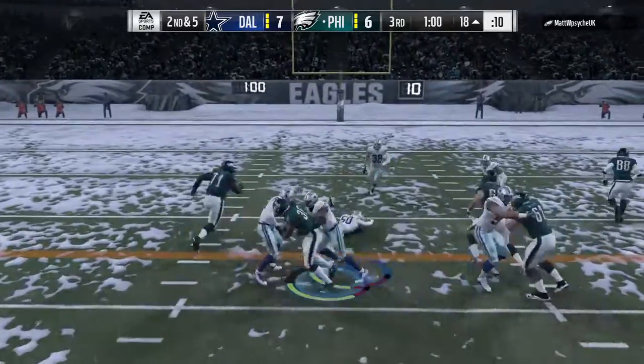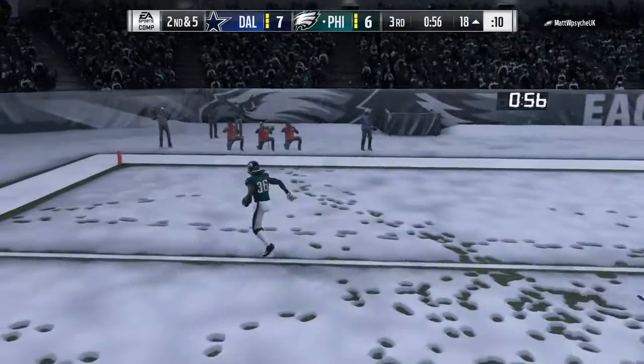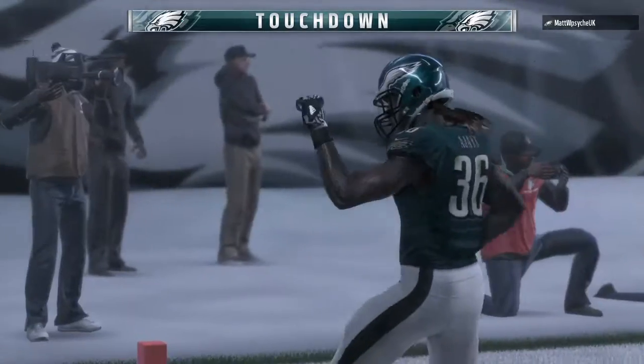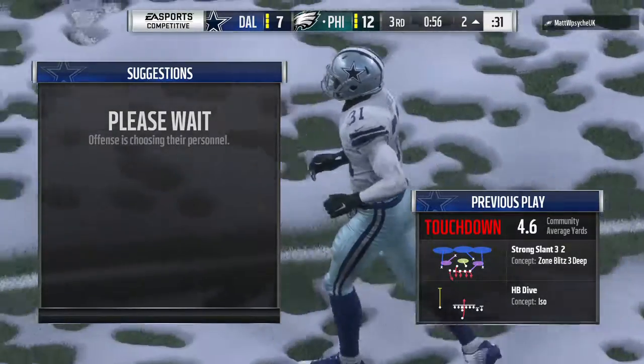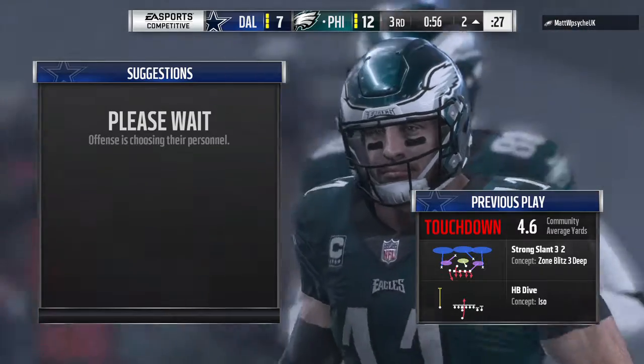Going to give this time to the tailback. And now running right through it. And he is into the end zone. Touchdown, Philadelphia. Jay with now his second touchdown of this third quarter. And the Eagles take advantage of good field position on the turnover to cash this one in.